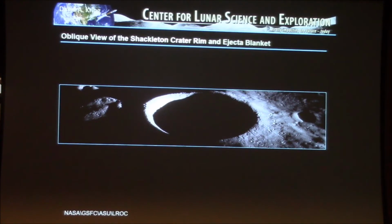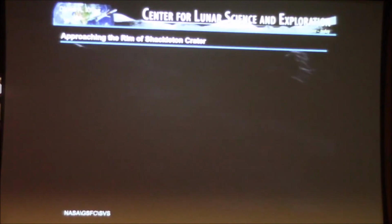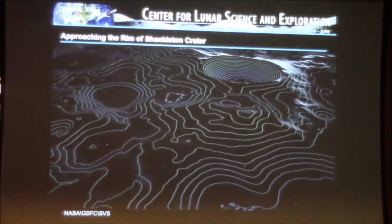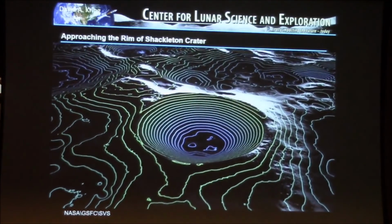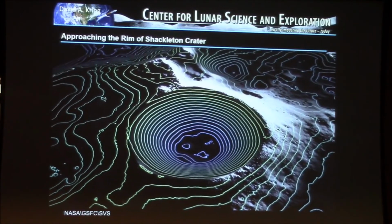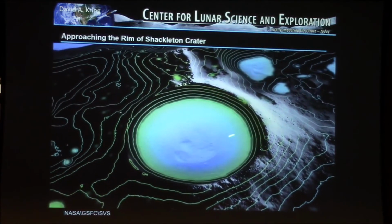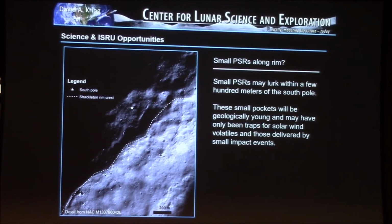Now let's fly towards Shackleton Crater and a potential landing site at the South Pole. This is contoured to give you a sense of the topography. There's Shackleton. And right here is the South Pole. These blue patches are areas that are in permanent shadow that might have caches of water ice. Okay, so let's imagine they land right there at the South Pole, not just at the ridge. Okay, there's the South Pole there.